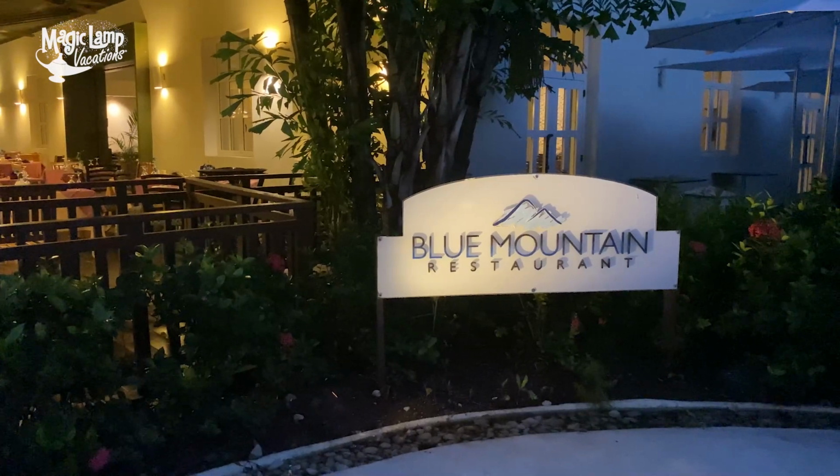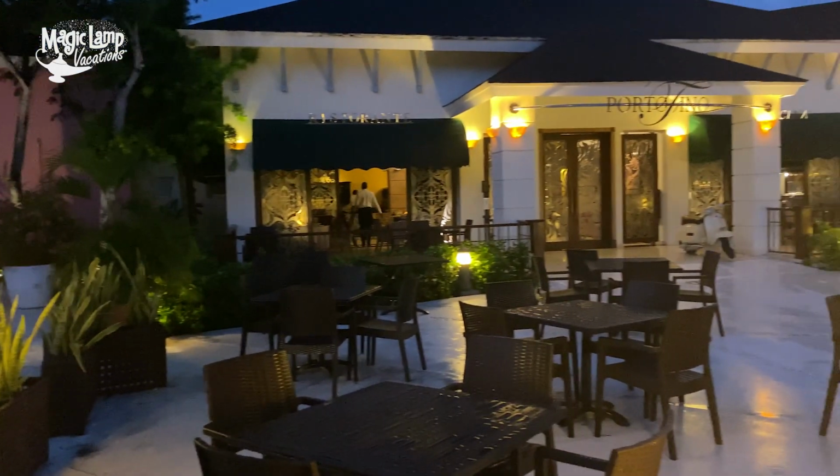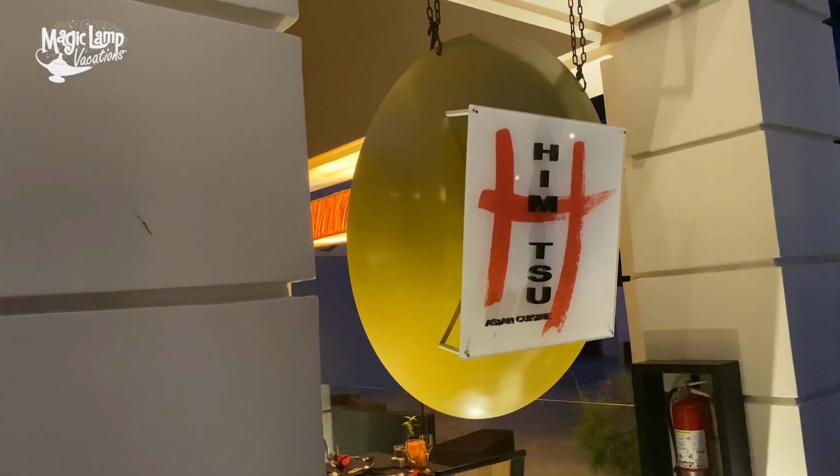They have a Mexican restaurant called El Patio. They have an Italian restaurant called Portofino. They have a hibachi Japanese restaurant as well. And then of course they have a breakfast and lunch buffet where they have the most delicious rolls and bread ever. But just overall, the dining experience was really, really fun.